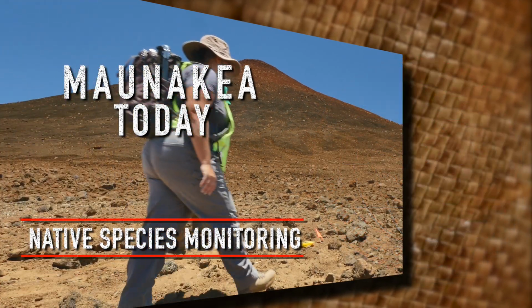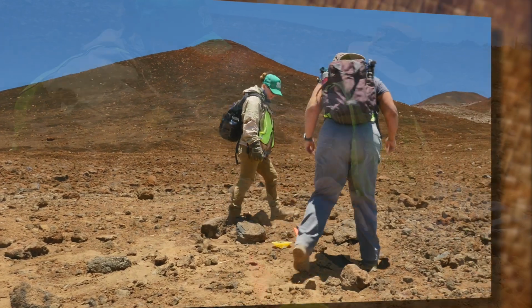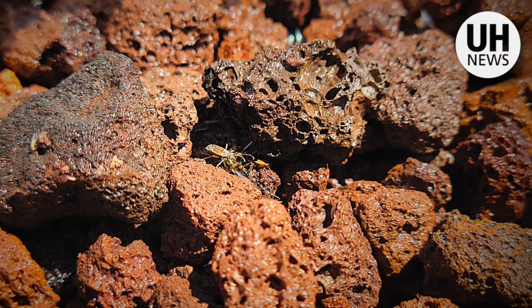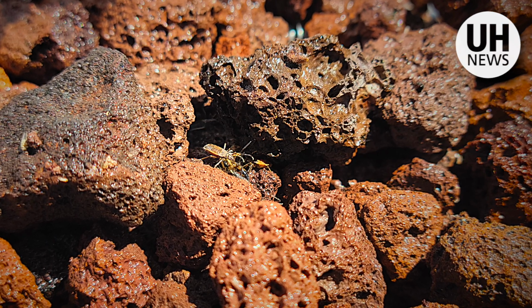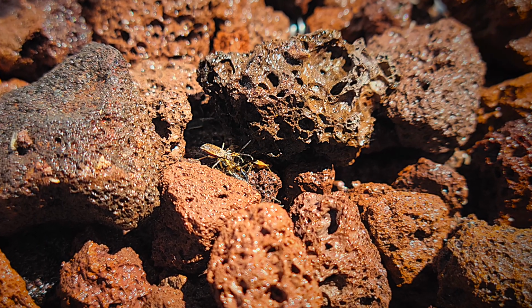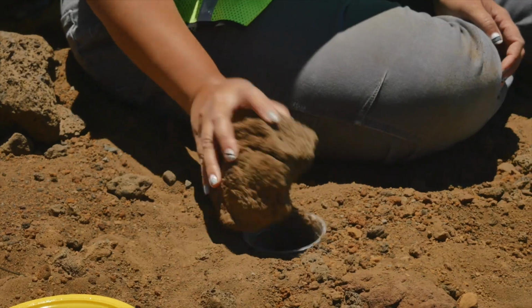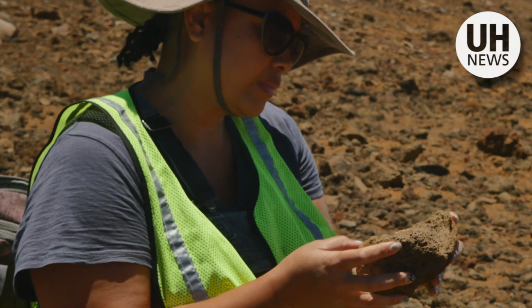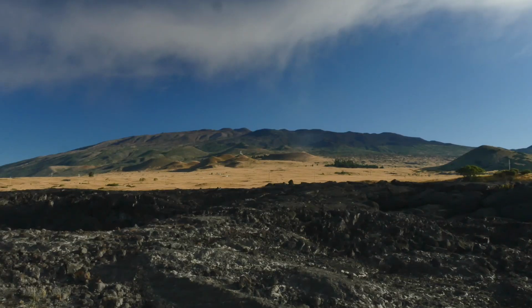It's a clear yet brisk morning on Maunakea, and work to conserve and protect a native bug no bigger than a grain of rice is in motion. When we do these wēkiu bug surveys, we're monitoring for wēkiu bugs to understand their population, but we're also trying to get a sense of different invasive species threats that could potentially threaten the wēkiu bug. Things like ants, especially ants, are actually our number one threat on the mountain.